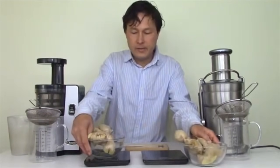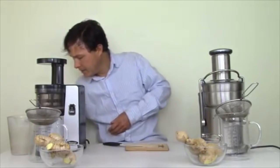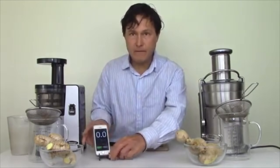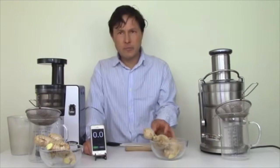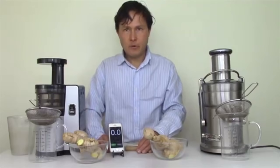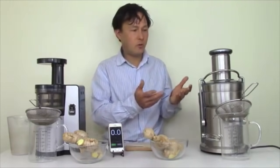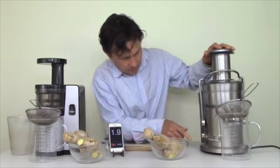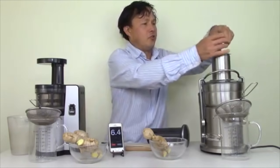We're going to remove these scales off the table, and what I want to do for you guys today is time how long each juicer takes to juice, since time may be a factor for you. You may want the fastest juicer. It may not be so important to some of you, but I know it is important for others. So we got a stopwatch here, and we're just going to hit start and start juicing. We're going to juice in the Breville first. So hit start, and turn this baby on. Let's crank the ginger through the juicer.